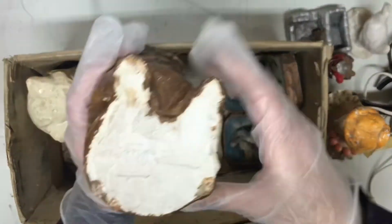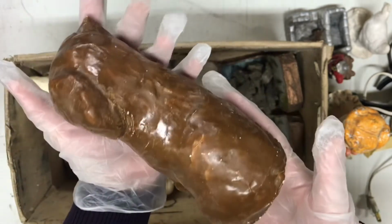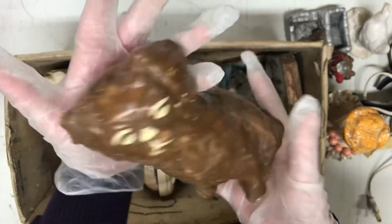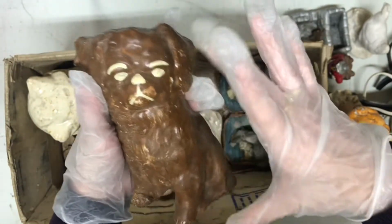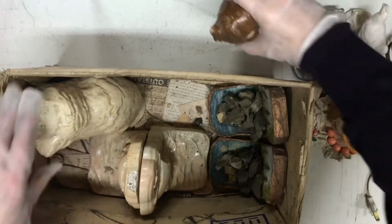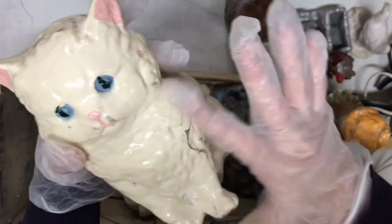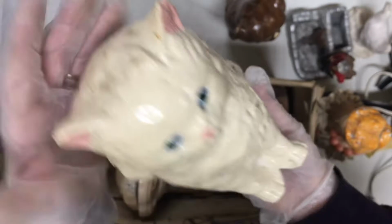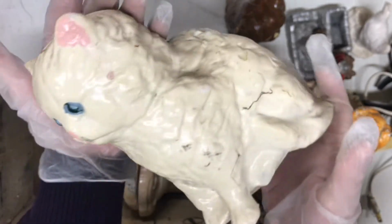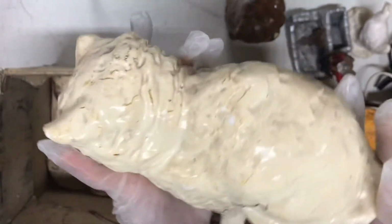What's this one? This is also signed by Iris. Yes, this is Iris again. This is a puppy, and she has painted him brown. His cute little face. That's a really big piece as well, probably about 5 inches tall. And I think this one was a kitty. Yes, this is a kitty. Got cobwebs on him. This one also is signed by Iris. And this kitty is painted in a creamy white. Look at the eyes. I think she did a really good job.